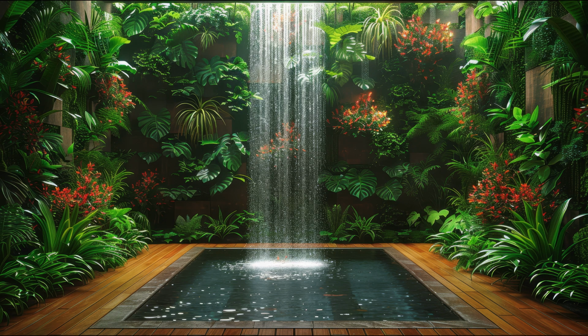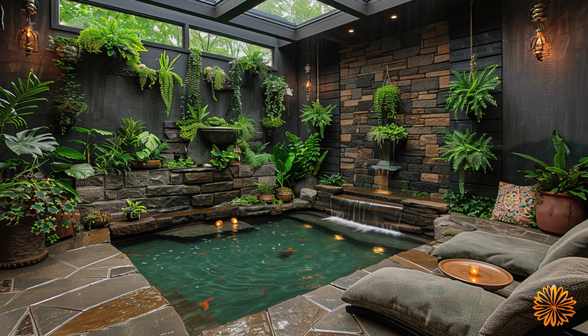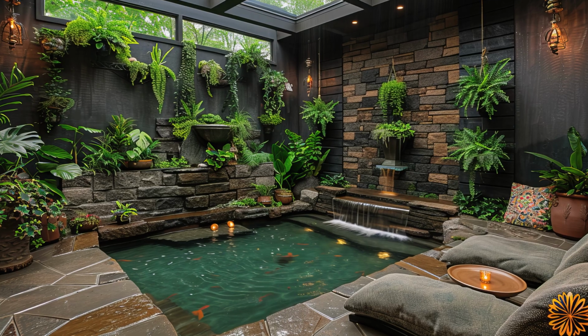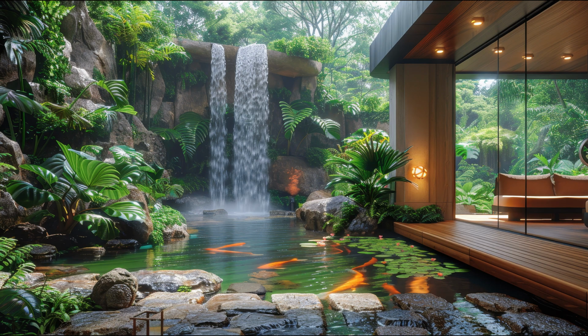Hyper-realistic, lush tropical jungle garden scene. A waterfall cascades down a vertical wall of vibrant green foliage, dense and varied with many different leaf types and textures. Bright, rich greens dominate but with pops of orange-red in flowers and some plants.